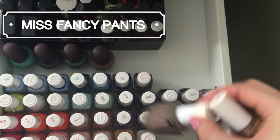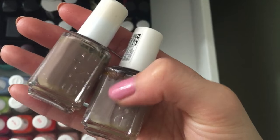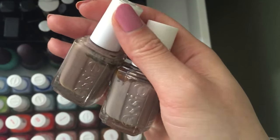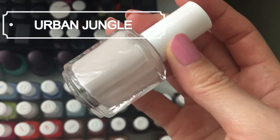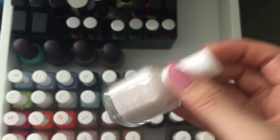Then we have Miss Fancy Pants. This one is similar to the Glamour Purse, but it's more on the gray side or more cool-toned. So I think they do make a difference in my eyes at least. So I kept both of them. Next is Urban Jungle. I do really like this one. It's kind of like an off-white gray shade, and I think it's quite unique.